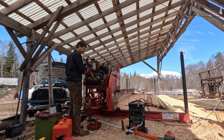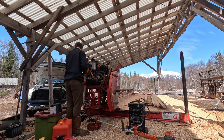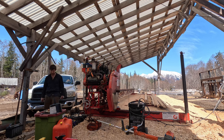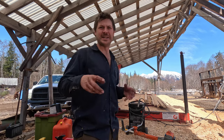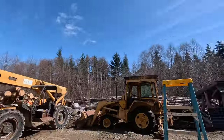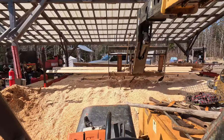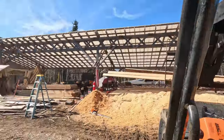So we're gonna start the truck. Feels good. Let that warm up and come over here and start at the fork. Wow, this is great over here today. Okay, we'll dump our slash and start making some 2x4s.